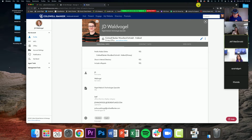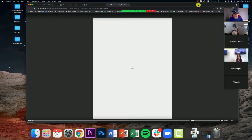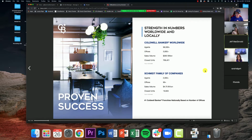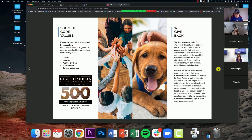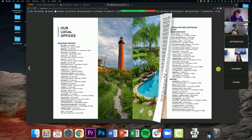Now, you can order physical copies of those through the Schmidt Resources Marketplace. The brand new edition is ready to start being shipped out over the next couple of weeks. You can also always go to cbbluebook.com or cbblackbook.com, and you're going to see the whole listing presentation here. It's in a flipbook version. Looks great on iPad, looks great on mobile devices, looks great wherever you're looking to use them.